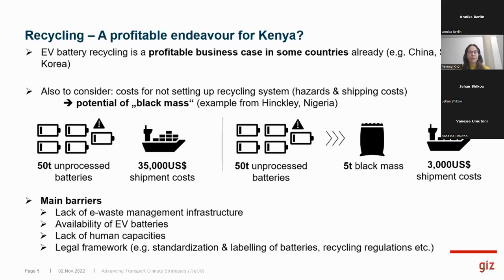But I think it's also always interesting to kind of turn the question around and not necessarily only ask if recycling is profitable now, but also to think about the alternative of not setting up a recycling system. And here there are some interesting numbers from a case in Nigeria that we found when doing this publication, which looked at the costs of shipping the unprocessed batteries, which are really high because this is considered hazardous waste and you have to stick to the rules of shipping this waste.